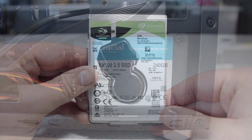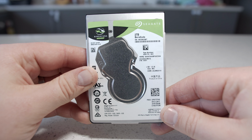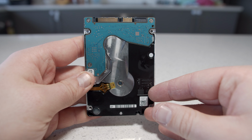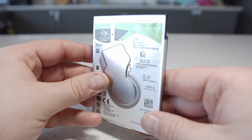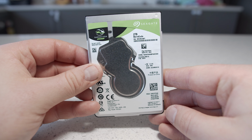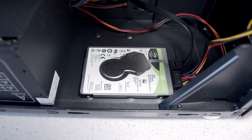I also decided to add on a 2TB hard drive to the order for mass storage, which ended up being a 2.5-inch Seagate Barracuda 5400 RPM drive, which is more expensive than the standard 3.5-inch 7200 RPM version I was hoping for. This is just plain dumb and actually made me mad when I saw it.